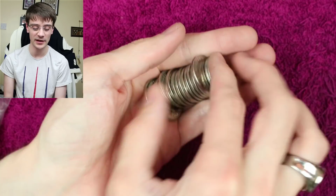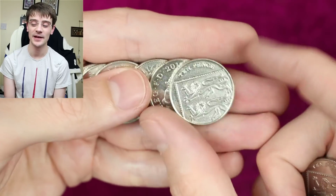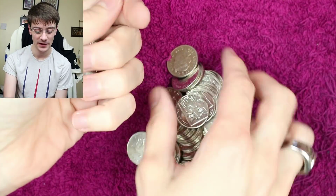But Harrison Smith asks, if Christopher Collect's coins were made, what design would you choose for it? So I don't know. I'd love to be on a 50p. That would be my choice.